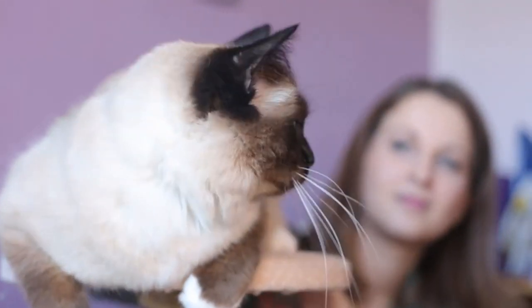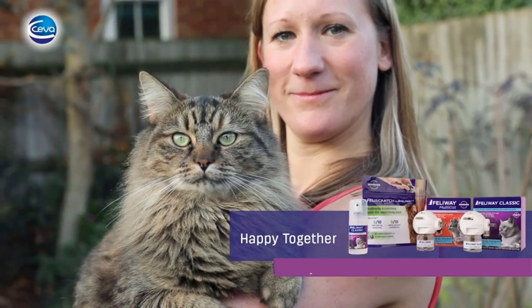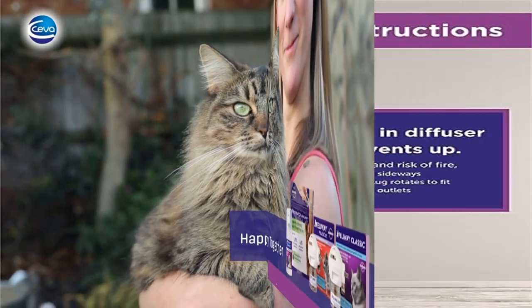Starter kit includes 1 diffuser head and 1 vial. To maximize effectiveness, replace the vial once a month, and the diffuser every 6 months.